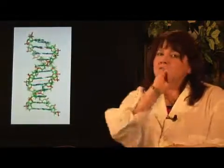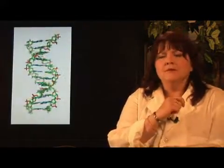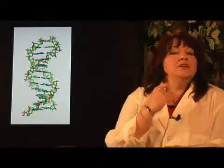A nutrigenomic DNA test kit would have you take a little swab, kind of like they stick in your mouth when you're trying to see if you've got strep throat, and actually take a swipe from the inside of your cheek. Well, why would you do that? Well, when you swipe the inside of your cheek, you pick up some cheek cells. And inside those cheek cells, inside every nucleus of every cell, is what they're after.